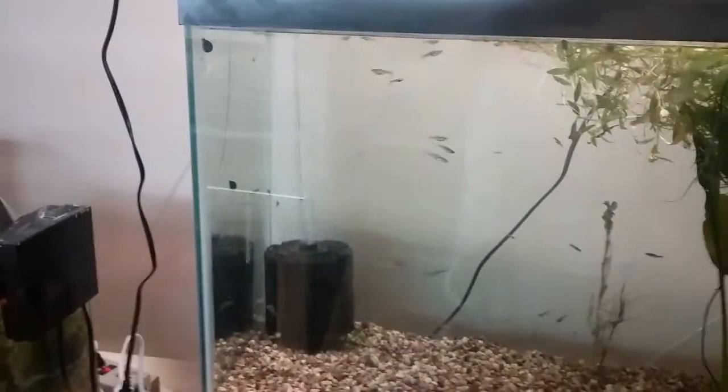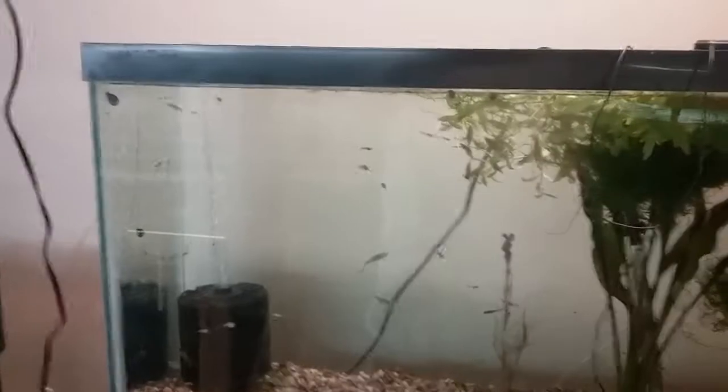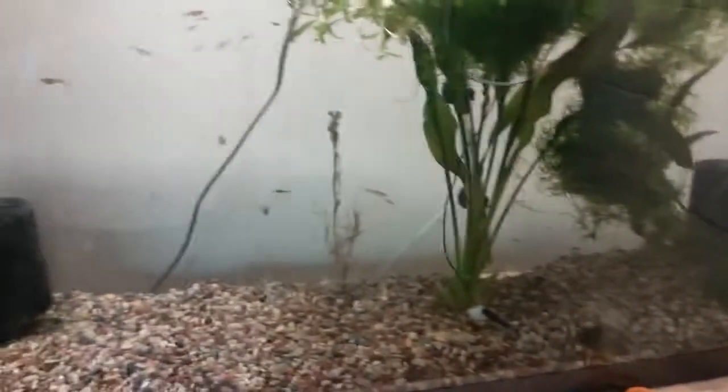And we started off with 4 of these guys. We had 2 males, 2 females, and now there are over 100. Yeah, still need to finish planting the tank. There's some swords in here and what have you. It's not completely done yet.